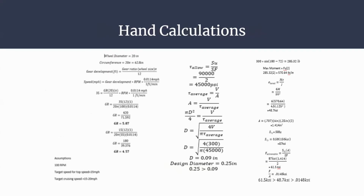So for our hand calculations, we wanted to correspond them to our FEA analysis. We had to make some assumptions. Our first assumption was that we're going to be running at 100 RPM. We set a target top speed of 35 miles per hour, and our target cruising speed was going to be around 15 to 20 miles per hour. Our wheel diameter was 20 inches with a circumference of 62.8 inches.